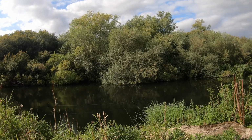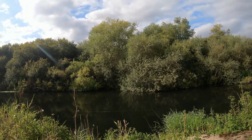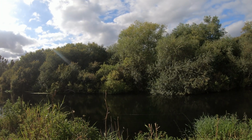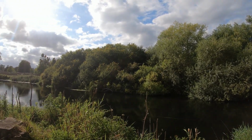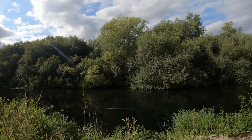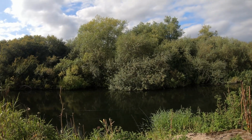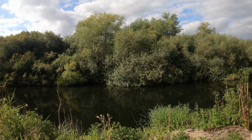Using two rods here. I'm using one which is just over there, just past that bay, and another one much further down towards the dead tree, which is a fair ways down, so they're not going to get tangled up in each other, and so I can fish two different spots, which is pretty good.